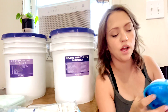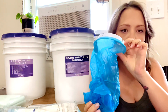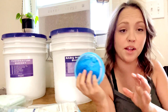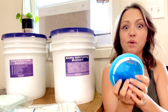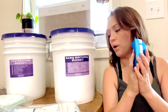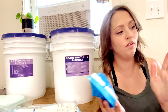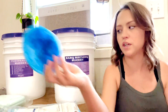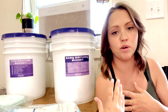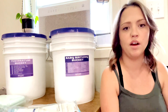The other thing that was really helpful was that there are these puke bags in the birthing buckets. I didn't actually end up needing to use these, but I thought I was going to because with my last birth I did. So there's a couple of these in the birthing buckets, and also a couple trash bags. Very, very helpful. The trash bags can also double as wet bags. So if you do end up having your water break all over your absorbent pads, you have somewhere to put them.